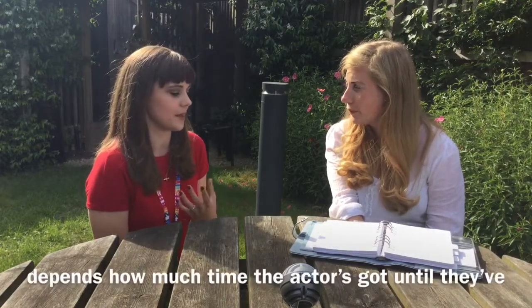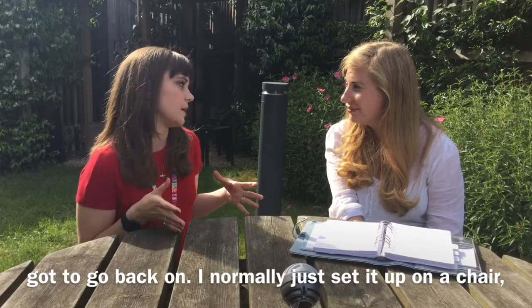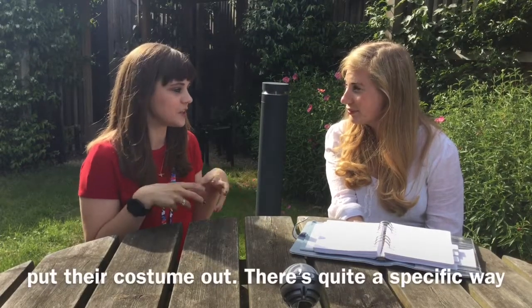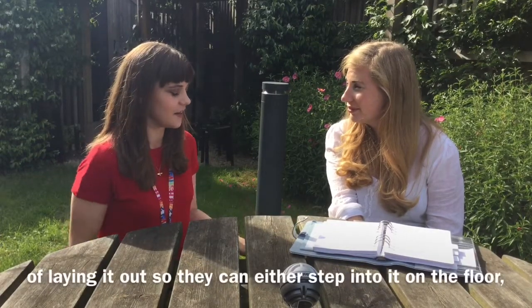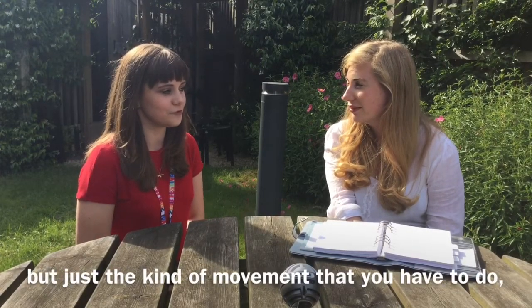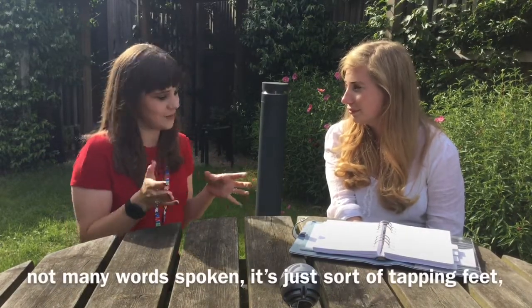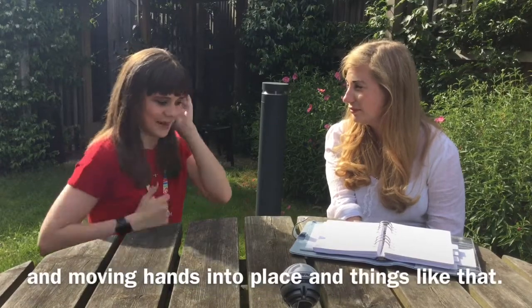It just depends how much time the actor's got until they've got to go back on. I normally just set it up on a chair, put their costume out. There's quite a specific way of laying it out, so they can either step into it on the floor. It's just the movement that you have to do and the communication between the actor. There's not much words spoken, it's just sort of tapping feet and moving hands into place and things like that.